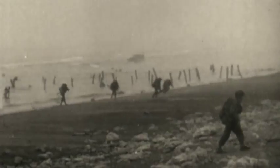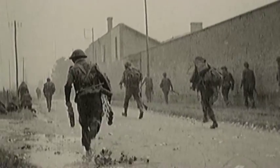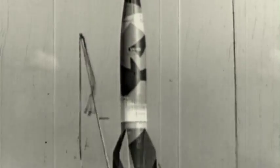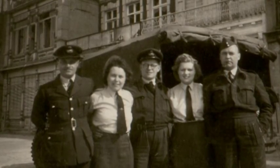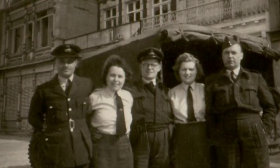After D-Day, the Germans trained their V2s on Antwerp, killing more than 800 people. Being impossible to intercept, the only way of stopping them was by destroying their mobile launch pads. Using little more than a slide rule, Eileen had to track them down.